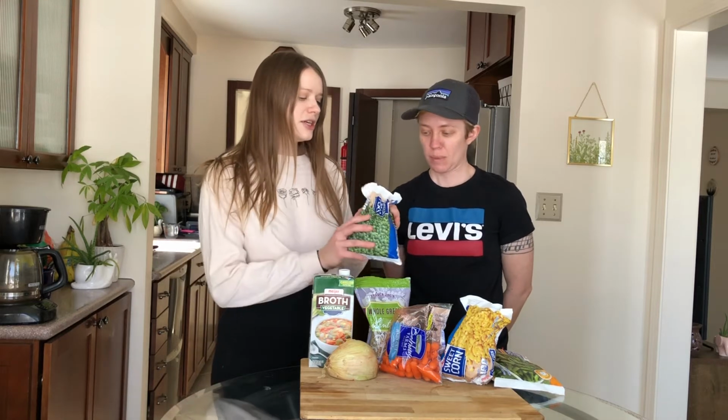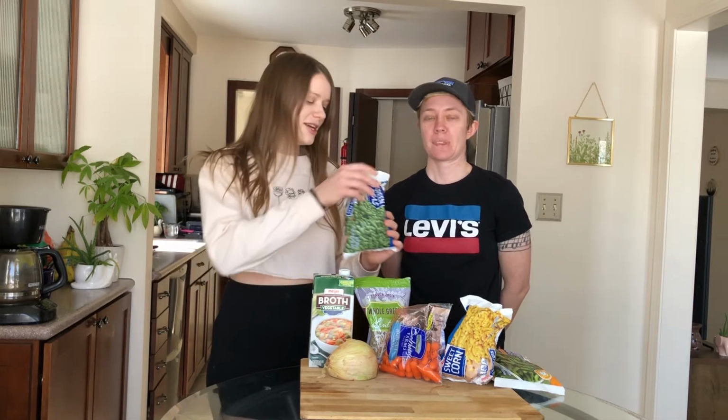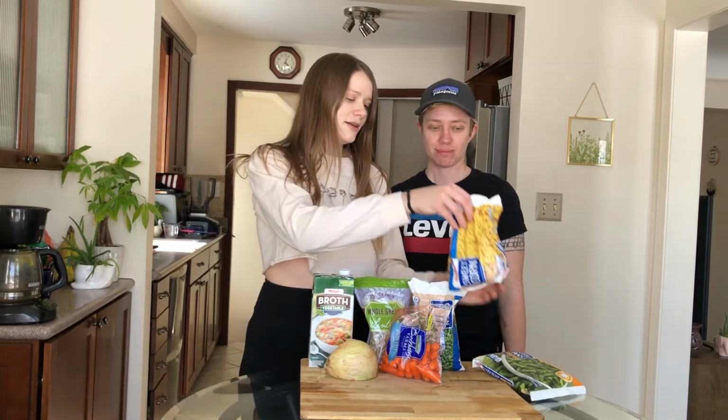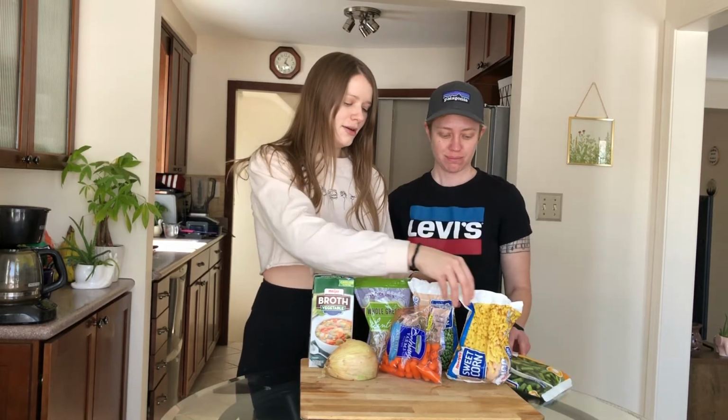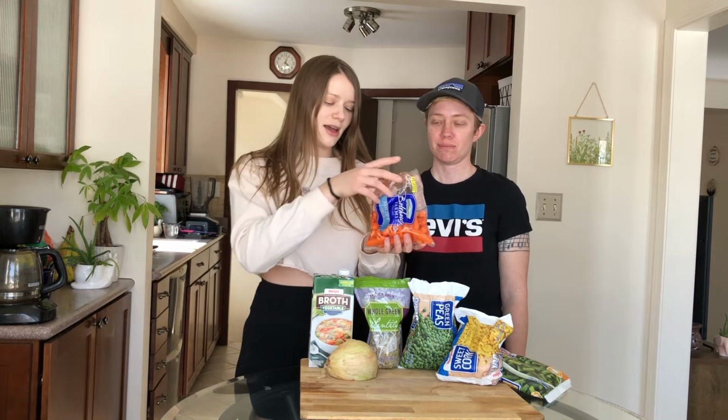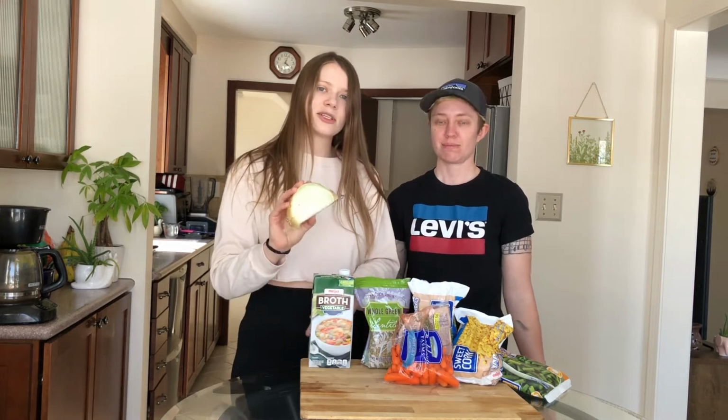And then for the veggies, we're going to do frozen green peas, green beans, corn. We're gonna chop up some baby carrots. You can just use regular carrots, but this is what we had on hand. And we're also gonna put some onion in there.